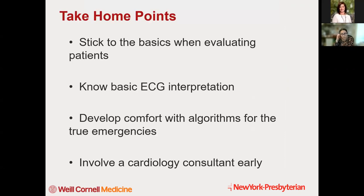So to wrap up, since it's 3 o'clock now, I hope that this discussion helps you to have some type of algorithm for your approach to the patient with a cardiac emergency. Just remember, stick to your basics: get the EKG, that chest x-ray, some labs, and an ultrasound probe. It is important to know some basic EKG interpretation. Review some of the algorithms so that you have some comfort when it does come to a true emergency. And then remember, we here in cardiology are always here to help you.